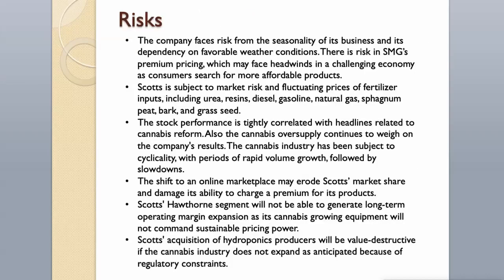Risks. The company faces risk from the seasonality of its business, and its dependency on favorable weather conditions. There is risk in the company's premium pricing, which may face headwinds in a challenging economy, as consumers search for more affordable products. Scott's is subject to market risk and fluctuating prices of fertilizer inputs, including urea, resins, diesel and gasoline, natural gas, sphagnum peat, bark and grass seed.